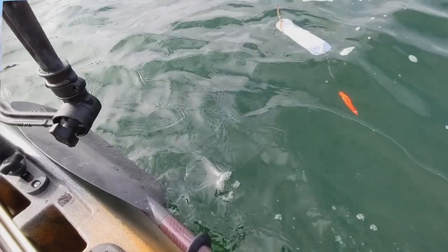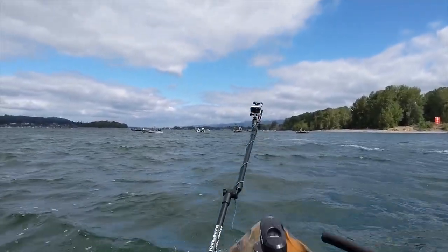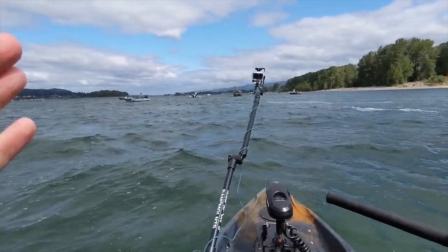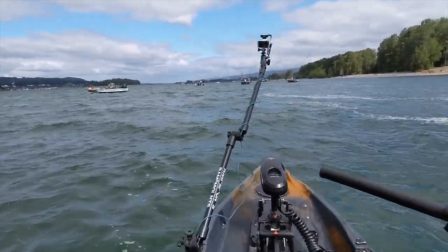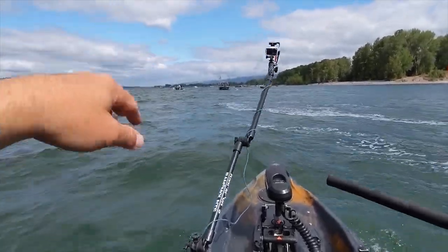Yep, there he goes. So one thing that will happen is most days, especially in this part of the Columbia that flows north, the winds are gonna funnel down. It's gonna push against the outgoing current and tide, and it's gonna build up the river. And it can get really lumpy out here. Also, you got all the hog lines blocking most of the trolling lane.